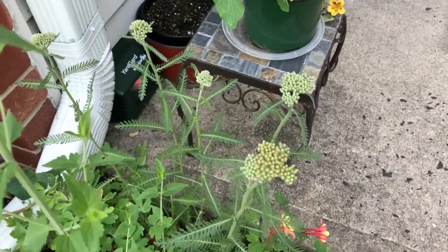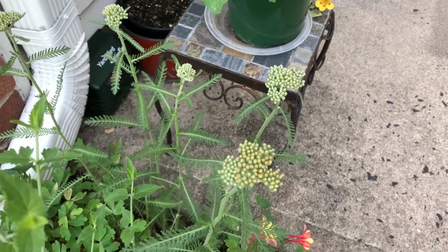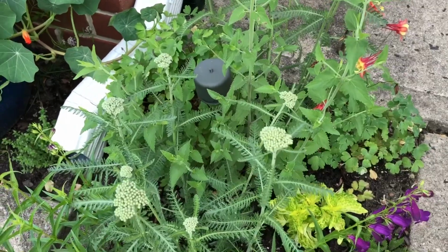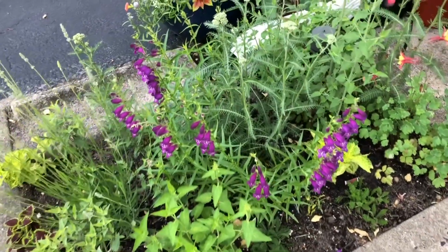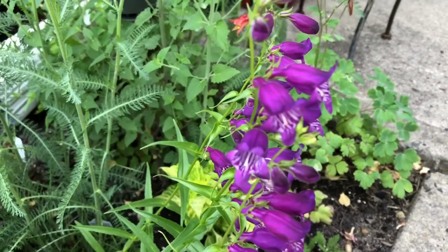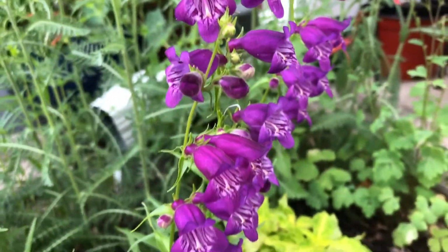I have some more Yarrow Terracotta, which was smart of me to put this one in the back because they are growing so tall. And another Terracotta Yarrow over here. And in front of that I have my beautiful purple Pikes Peak penstemon. Just love these. I'm going to zoom in on them again because they are so gorgeous. Look at this. So gorgeous.